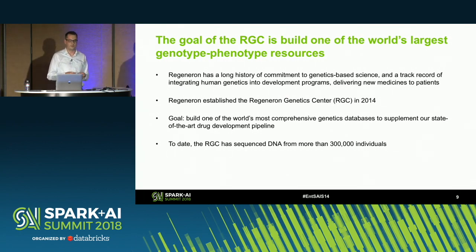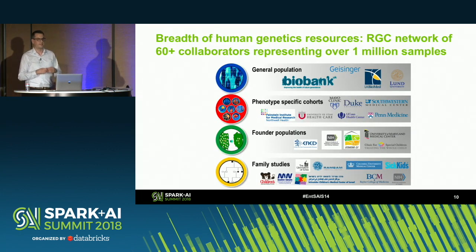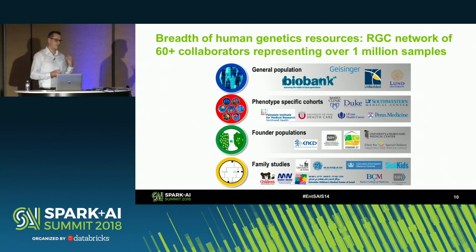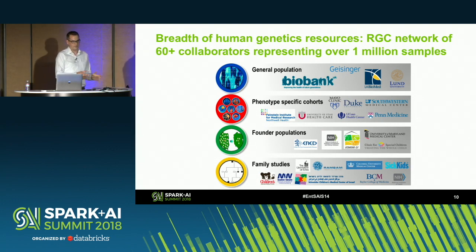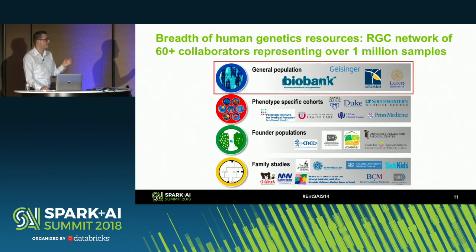Today, we have sequenced more than 300,000 individuals. And at the RGC, we have more than 60 different partners. We are pursuing a number of different study designs, ranging from small-scale family-based studies all the way up to large-scale population studies. And for the rest of the talk, I'll focus on these large-scale population studies.